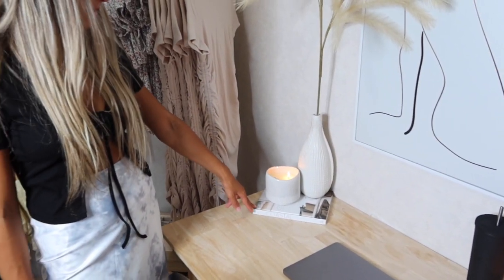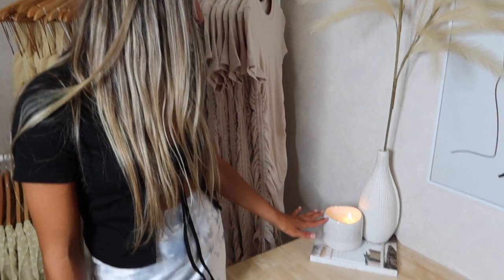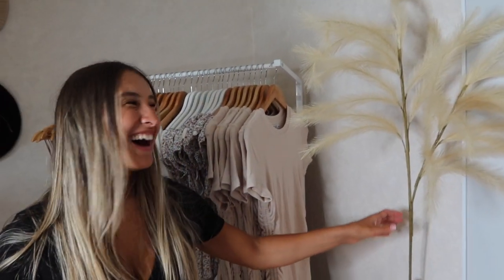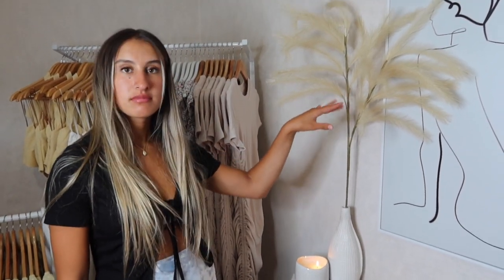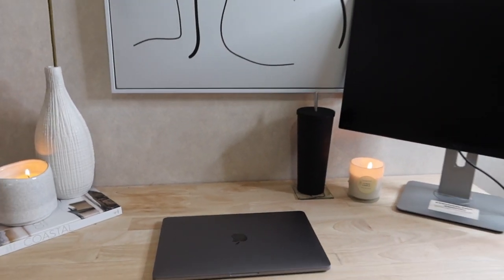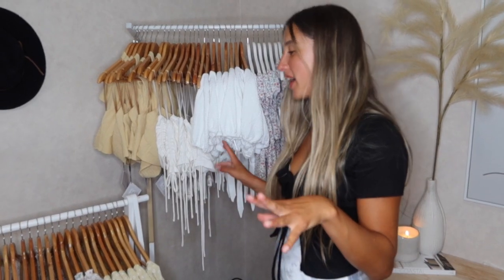Over here I created this little display. I have a coastal book. It's just one of those design books where you just flick through and it's just a bunch of house design. This candle here is honestly my favorite thing ever. It is so big, and I just love it. I next have this vase that I stole out of the living room, and it is just this white ceramic vase, and it's got these, what do you even call them? Little plant things. This is my poster. This is probably the only piece of artwork really that I have in the room. I love it. It's so pretty. It's so artistic. And yeah, that is my desk. I honestly just love my desk so, so much. Probably my second favorite part of the room.